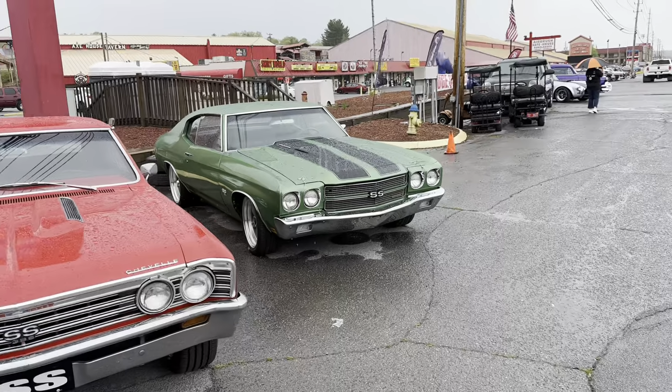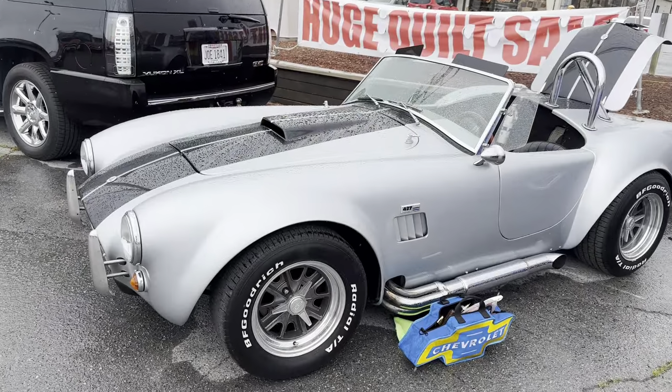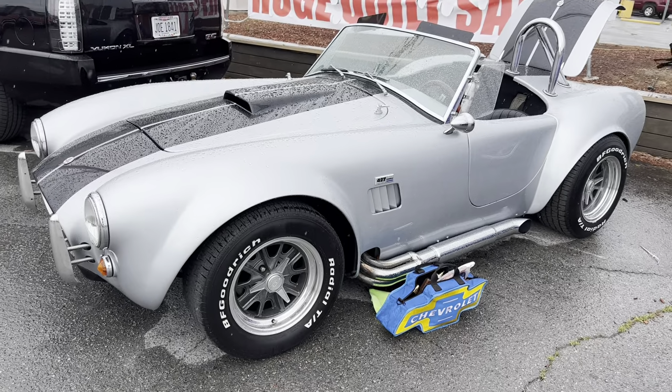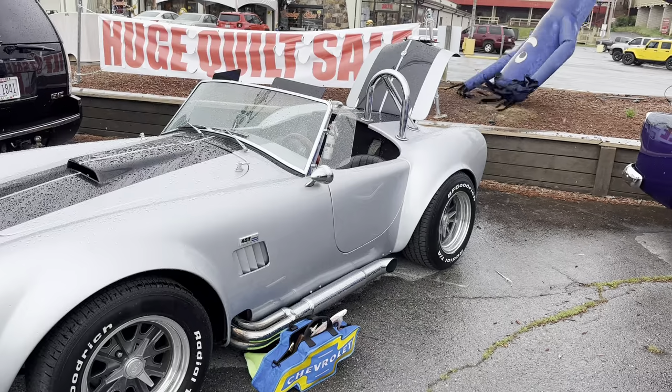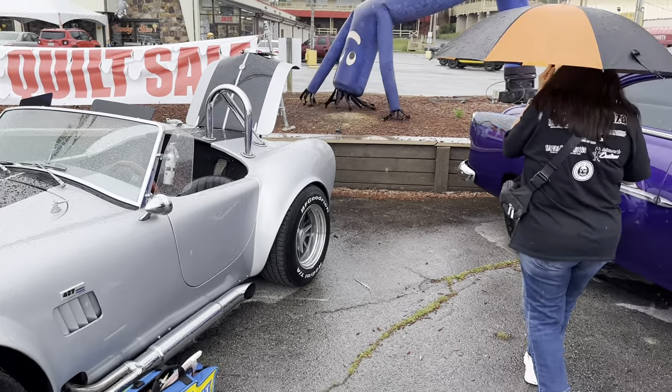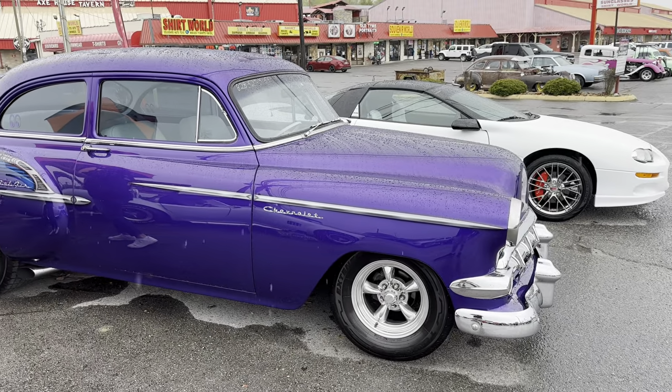And then there's another 70. There's a little AC Cobra right here, and I don't know if it's a replica. Most are, but what really gets my attention is this early 50s, I think, Chevrolet.